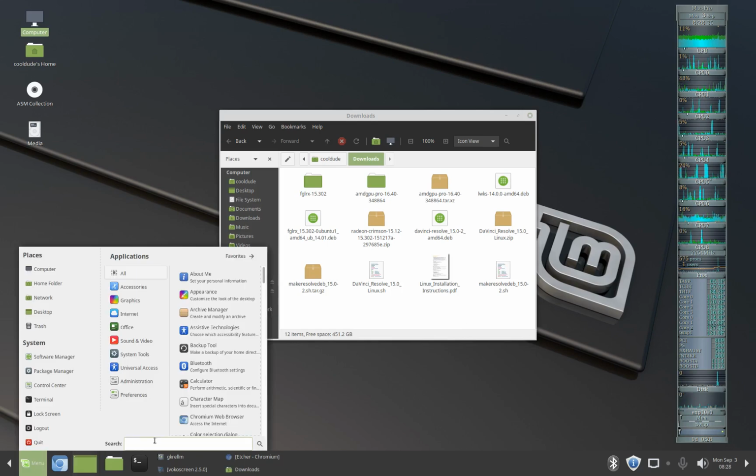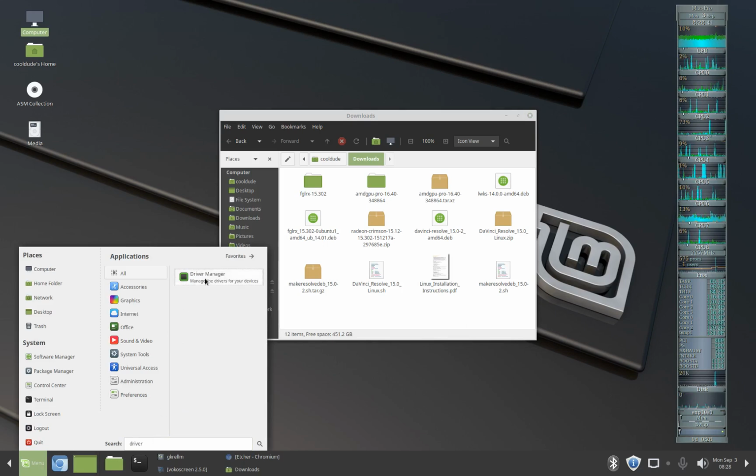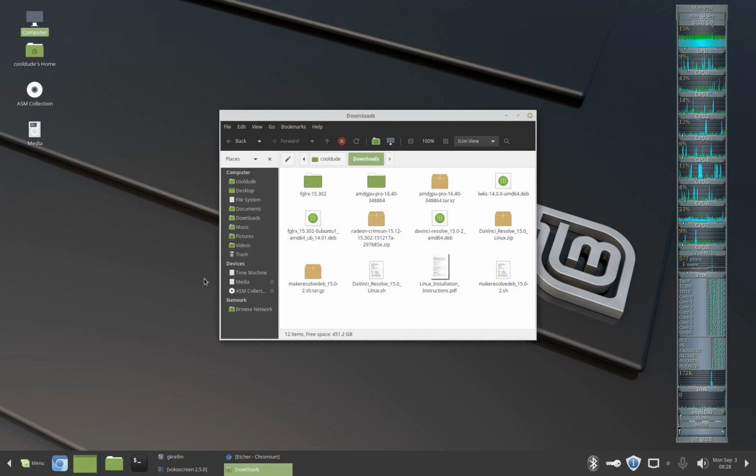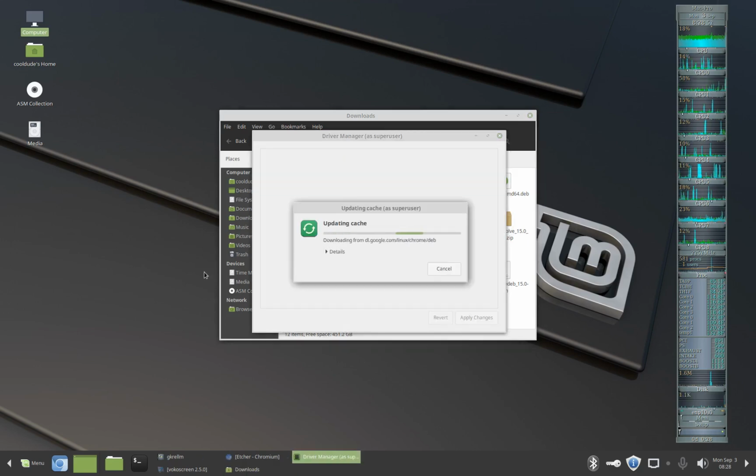When I go into Driver Manager, it should give you an option to install. And it'll probably take a while to update here. And it's pretty much blank, showing that I don't have any proprietary drivers to install.